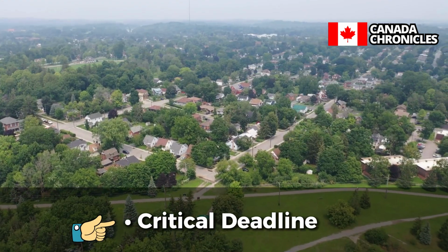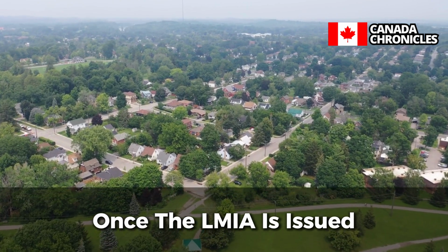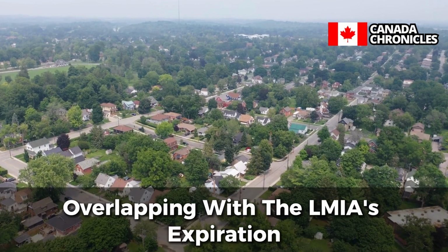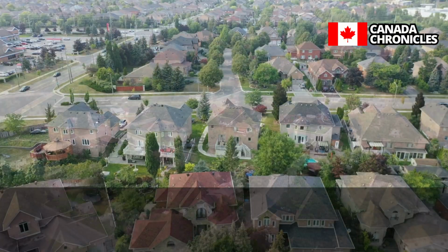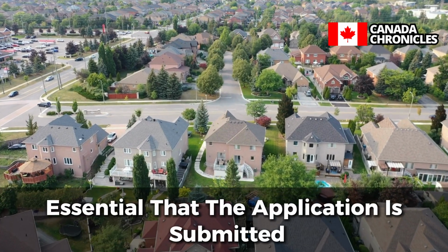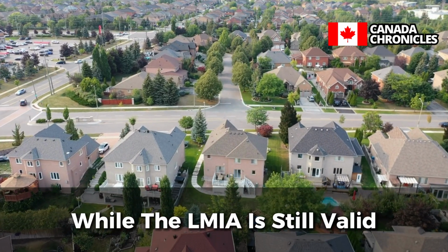Critical deadline. Once the LMIA is issued, submit your work permit application promptly, since any delay risks overlapping with the LMIA's expiration. The processing time for work permits can be several months, but it's essential that the application is submitted while the LMIA is still valid.